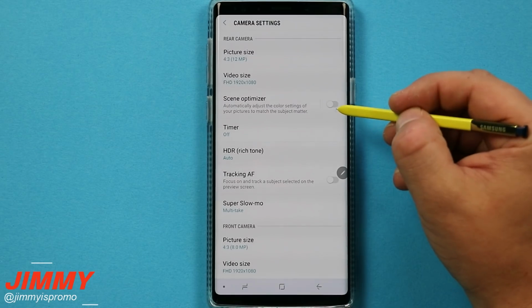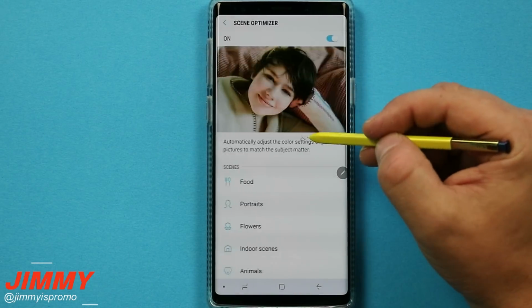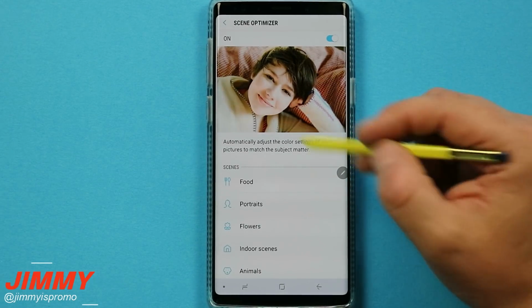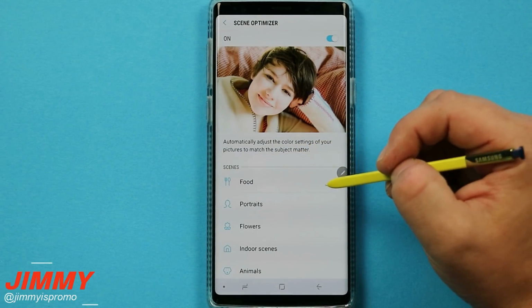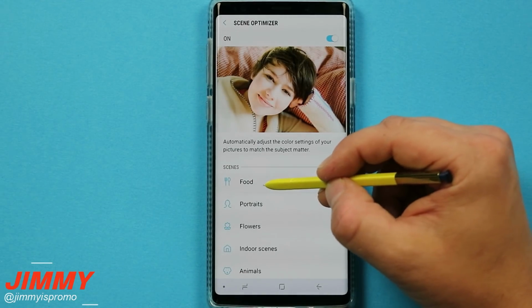On the right hand side over here, this is where you can either toggle it off or you can toggle it on. And then on the left side, if you click on that word, it'll take you into the settings to show you exactly what it does and what the scenes are. So it'll automatically adjust the color settings of your pictures to match the subject matter. So if you're taking a picture of food, it'll automatically recognize it and go into food mode for you.